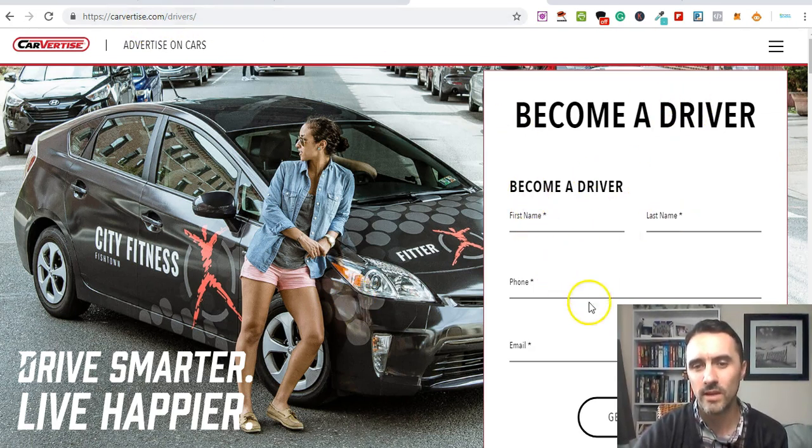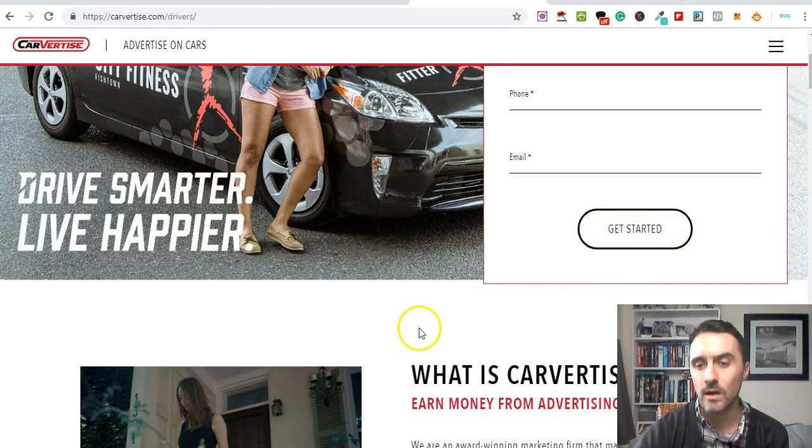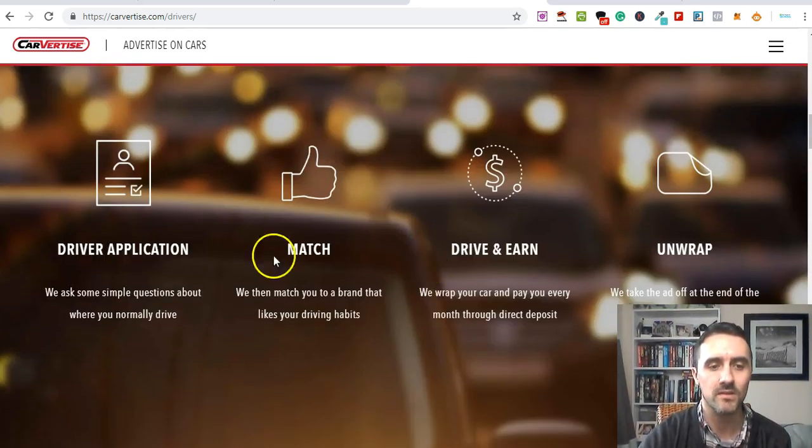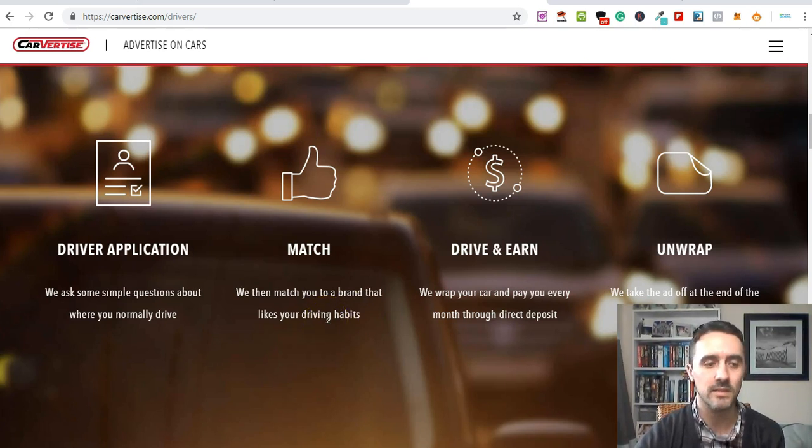You simply come over here, fill in your profile, and all you're doing is putting in your car, your journey, where you go to, how many miles a week you cover. Now if I come down here, so how does it work? You do the driver application, which we've just looked at. The company then match you to brands which like your driving habits. So like I said, this will depend on how many miles a week you're doing and where you're driving. If you're driving through a busy city centre, then you're going to earn more money than if you were maybe just driving through the countryside.